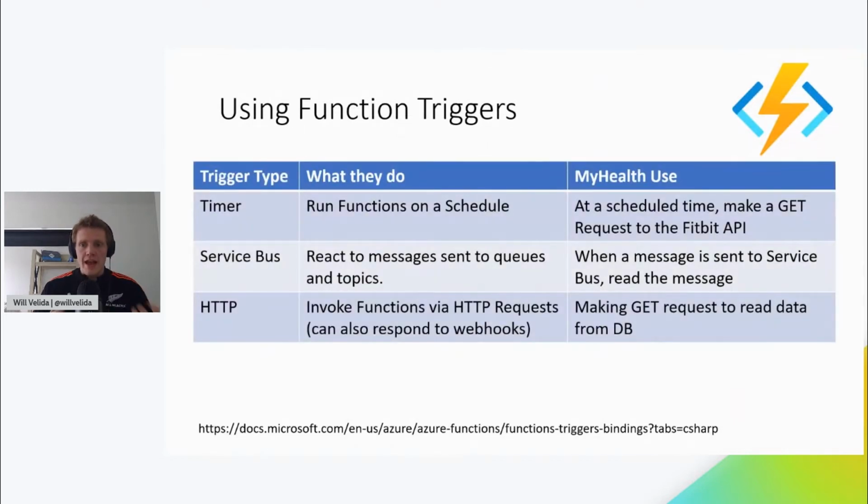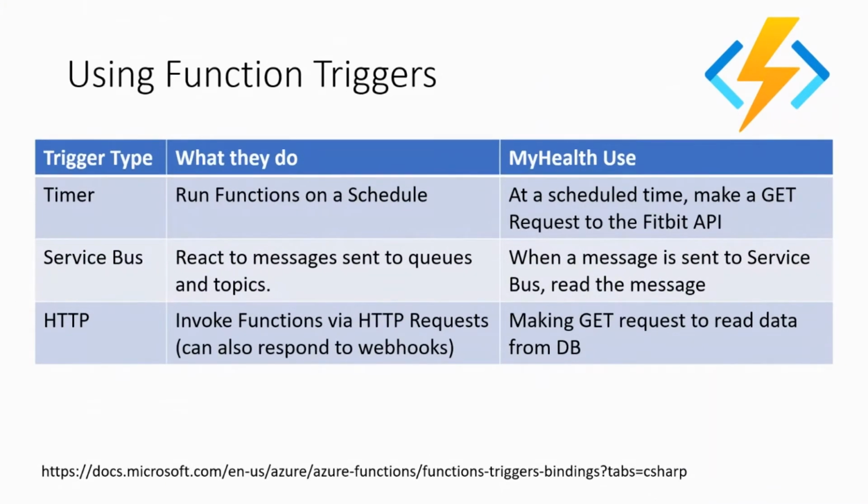Now, in order to react to events in functions, we use something called triggers. Triggers are what causes the functions to run. A trigger defines how a function will be invoked, and each function must have exactly one trigger. And triggers will have associated data with them, which is often provided as the payload for the function.